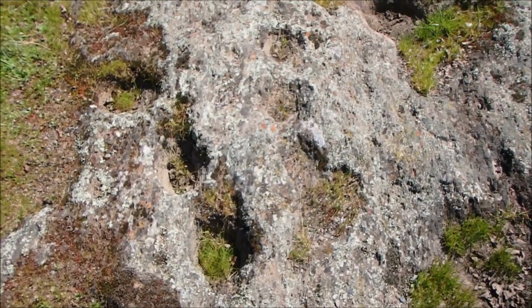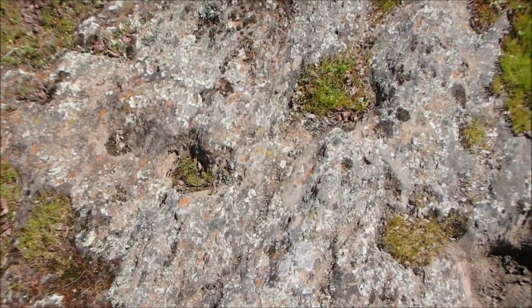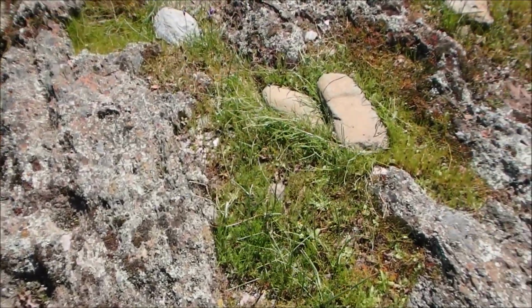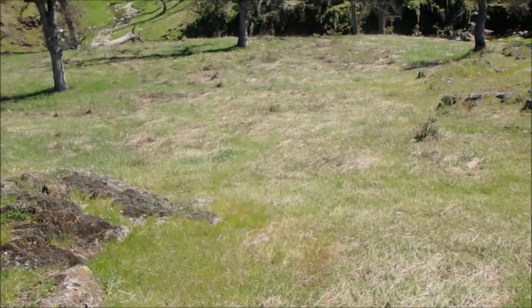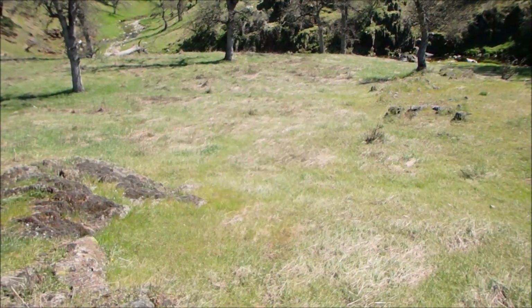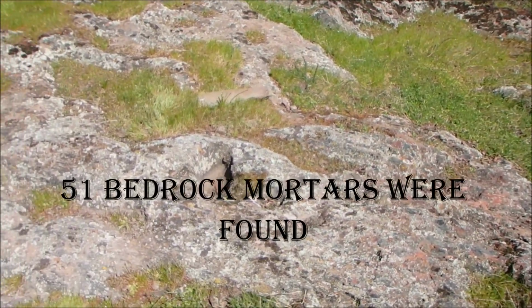Some of them are easy to see. Others have been filled in with dirt and there's grass growing in them. And look how close it is to this nice, large, flat area. This is probably where the village was, right here. Let's swing back around, take a look at the evidence.